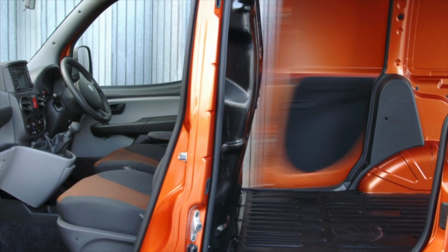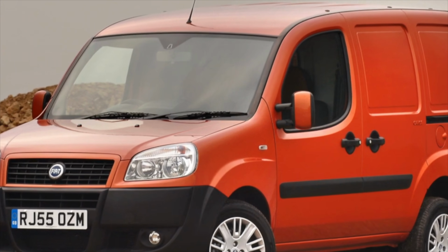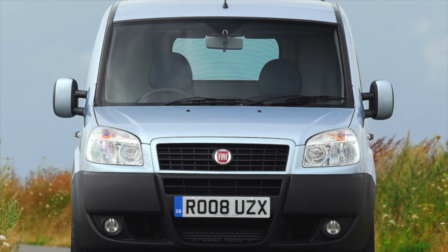Despite the fact that the Fiat Doblo does not have a large amount of electrical equipment, electrical problems are quite common. In particular, the owners know the quick failure of the horn button, ignition system and power windows.